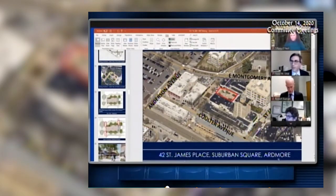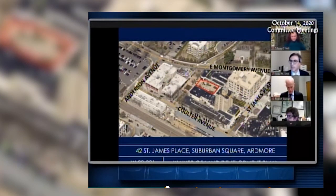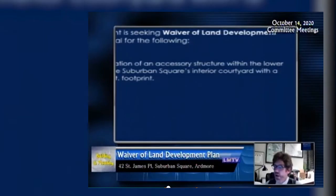And this is for a renovation to the courtyard of Suburban Square. We're all familiar with Suburban Square. This is the main courtyard that is located near the Lifetime Fitness building. Currently has trees and landscaping. What the applicant is seeking to do is to install an accessory structure approximately 2,100 square feet that would be used for seasonal outdoor dining. I think outdoor dining where we are in the pandemic sounds great to all of us now.